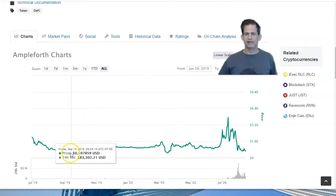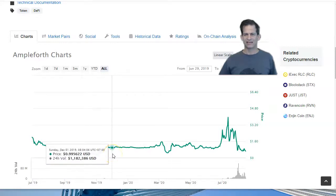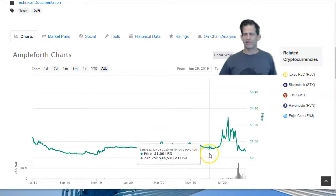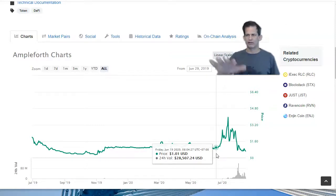I wouldn't call it too stable here. It looks like it was listed here at $1.90. It went down to 50 cents. Then it was at $1 for a while. Then we got a little volatile up and down. And then recently, and this is what brought it to my attention, they created an incentive here for adoption. I'll get to that in a sec.